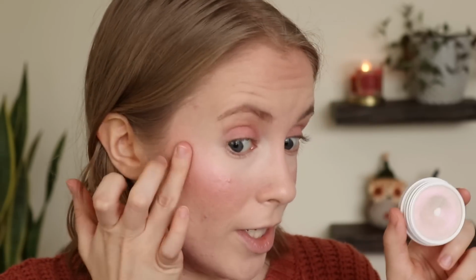That's a fun color though. It's kind of like a duochrome. I mean, it is a duochrome, not kind of. And it's just fun and different, but it doesn't look too jarring, you know?